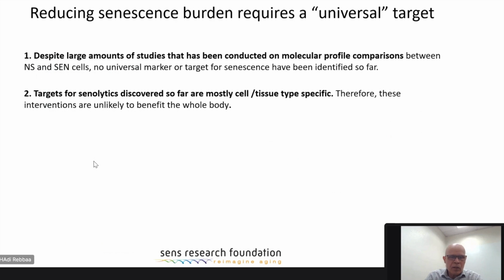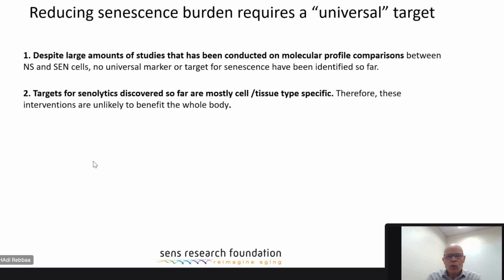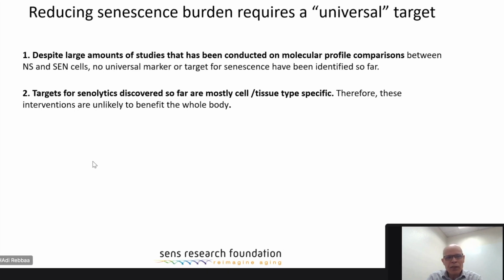But to take you back to the problem that the aging research field has, which is the lack of markers and the lack of targets to target senescent cells or even to identify them. This has been a problem for a long time, and there have been a lot of studies conducted to compare the profile of senescent and non-senescent cells. A lot of omics, very big data studies, but with all this, we don't have a marker yet. And the only targets that are targeted by senolytics are expressed in only a few types of cells and few tissues. So they're still unlikely to really benefit the whole body.